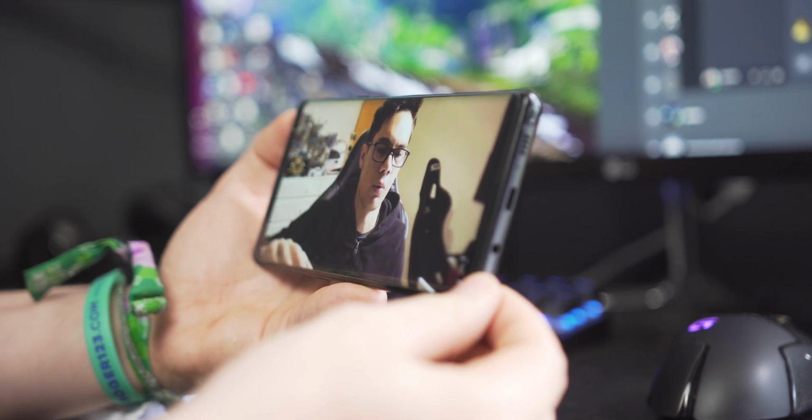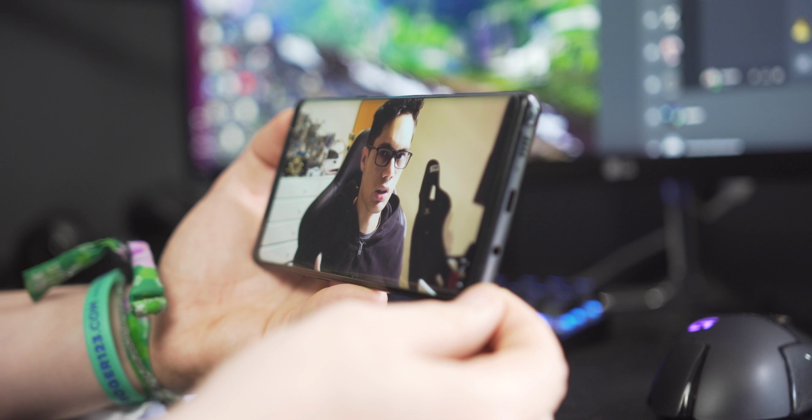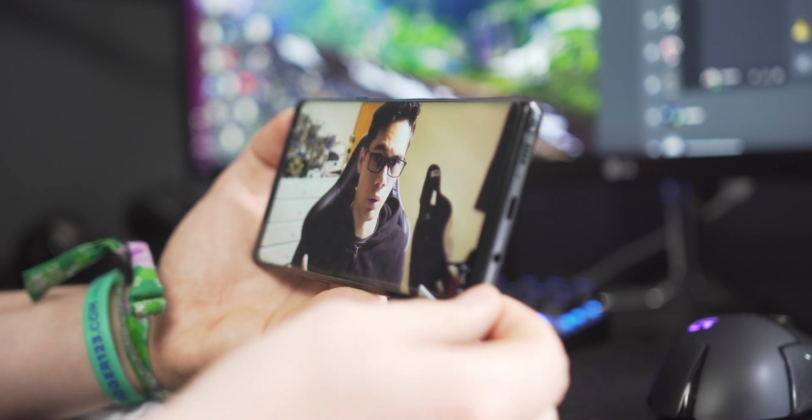The contrast, the sharpness, the colours, the saturation, the dynamic range, and everything in between, really just absolutely fantastic on this phone. It has to be one of the best smartphone displays I think that's ever existed, purely for the fact that it's uninterrupted and there aren't any holes or notches in it, and it's a very complete experience.